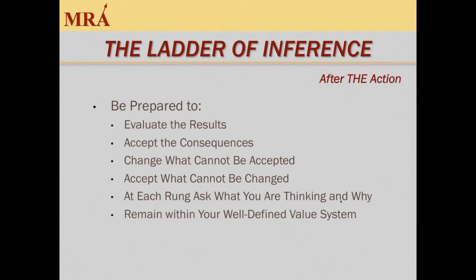Okay. Another thing that I suggest is that whenever you take action, it is a very, very good thing if you have a well-defined value system, because then your decisions are easier. If you can remain within your value system, the decisions are easy. If the decision would be something outside of your value system, then the decision is easy. You don't make that decision. You don't do that. So having a well-defined value system is one of the most valuable things you can have in business and in life. It will help you build the proper ladder.